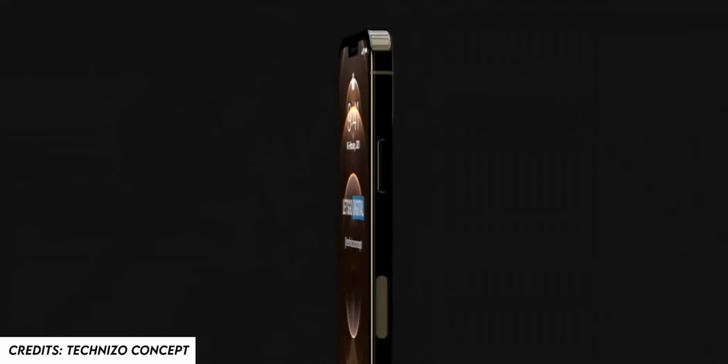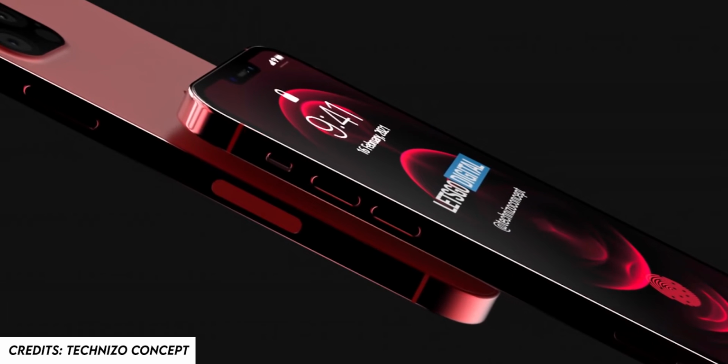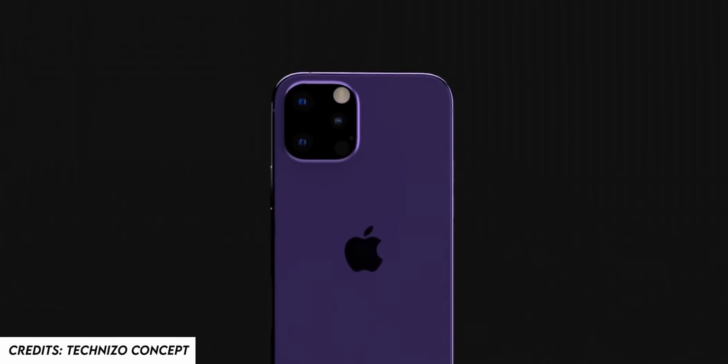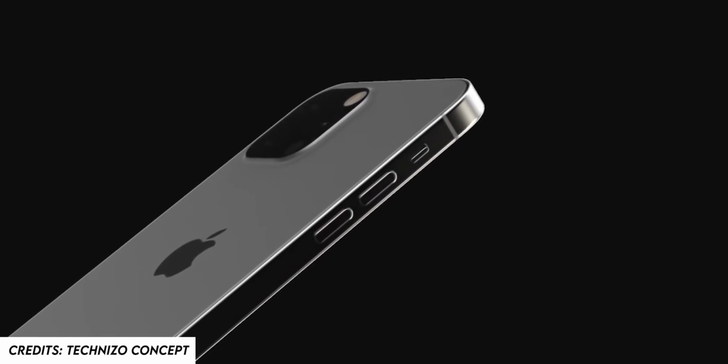As for the cameras, they're going to be improved too. We're gonna have a brand new camera module, so there will be a sapphire glass that will cover all of the cameras, which looks a bit better than the iPhone 12 in my opinion. We're also getting a periscope lens in it, so the zooming capabilities are also getting much needed improvement.